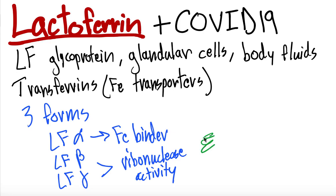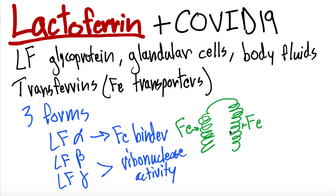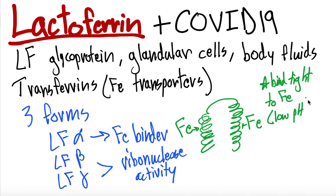Lactoferrin has this double shape, and each one of these sides actually binds iron. So each lactoferrin can bind 2 different iron molecules. They bind them really tightly, which means that even at low pHs, they do not release them. The reason I brought up the low pH thing is because in infected tissues there's going to be a low pH, and the lactoferrin will still hold on to that iron.